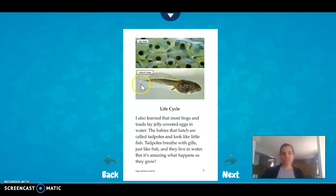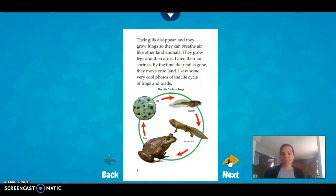Egg stage, tadpole stage. So life cycle. What is this called again? You're right, the heading. The author organized the book into different sections and it has headings to break those sections apart. I also learned that most frogs and toads lay jelly-covered eggs in water. The babies that hatch are called tadpoles that look like little fish. Tadpoles breathe with gills, just like fish, and they live in water. But it's amazing what happens as they grow.